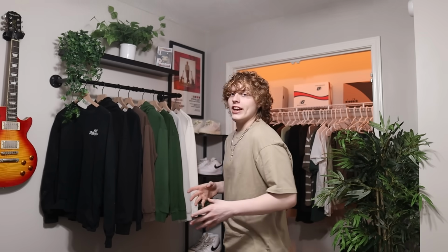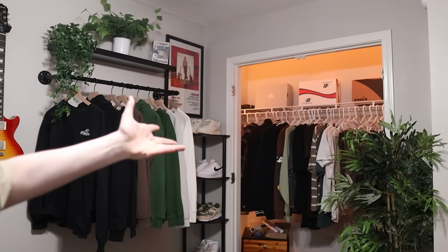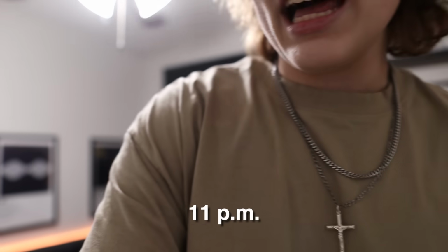You guys see what I'm seeing, right? Holy crap. I feel like the lighting, my camera isn't doing justice how crazy this room looks. There's so much going on and it fits so well, especially whenever I move and you can actually see the shoe shelf and everything. Look at this. This is so sick looking. It is currently like 11 p.m. and I still have so much around my room to do.